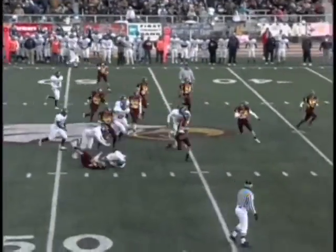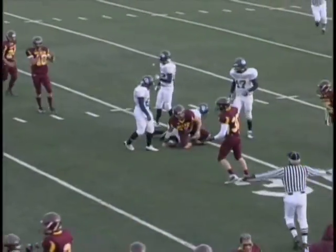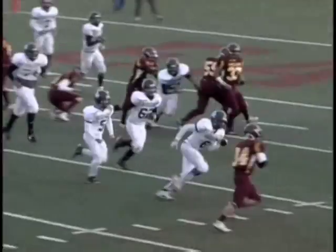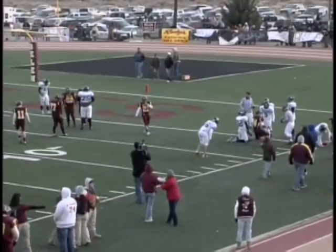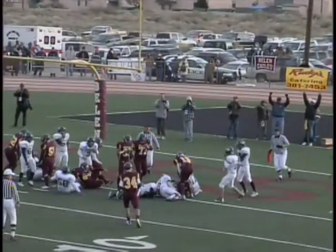Fake by Belen. Man busts into the open. And he's going to be brought down about the 32-yard line. Barba keeps it. Option right. They pitch it to Ademir at the 10. Looks again at the 5. Cuts it up. And he's going to be stopped short of the goal line by about a yard. Barba under center. Keeps it. He is touchdown. Belen Eagles.